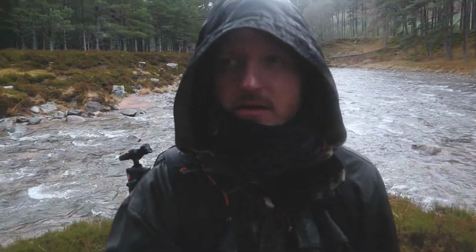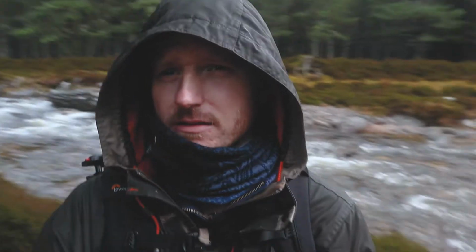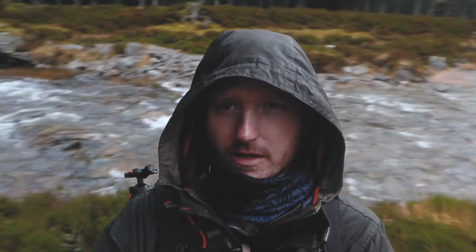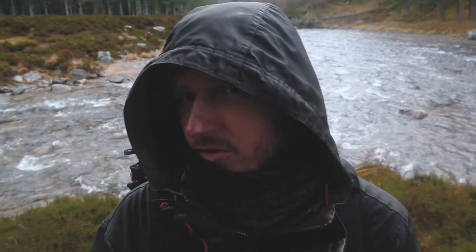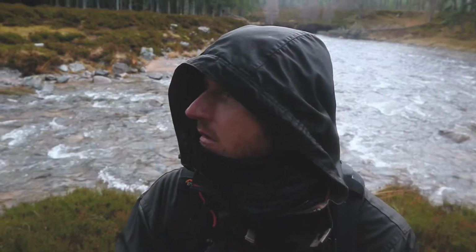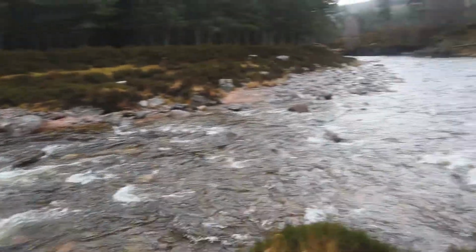This is where the River Loei, however you say it, meets the River Dee. So River Dee over here, the River Loei over here, and that's where it flows out. I don't know how well you can tell, but that's where that river joins that river. Not really sure if there's any kind of photo opportunity here, but pretty cool nonetheless.